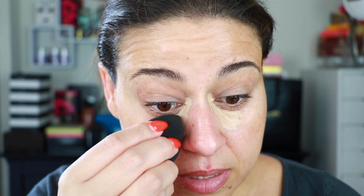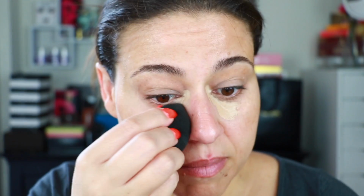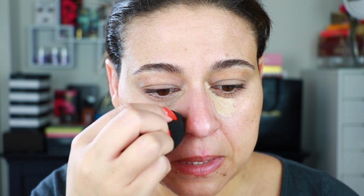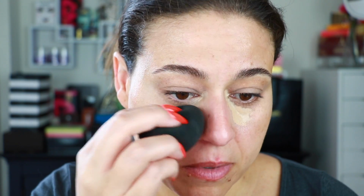So the first tool that I'm going to use is a beauty sponge. You can use any beauty sponge, and mine is dampened. And I'm going to use this to blend this out. And I'm just using light tapping motions to blend underneath my eyes. And then I'm also blending across my eyelids. And I'm carrying this product down just a little bit to the sides of my nose and in the areas where I have the most pores, which is right here, my cheekbones.